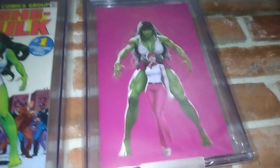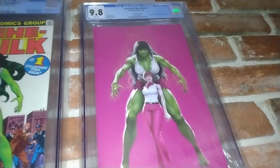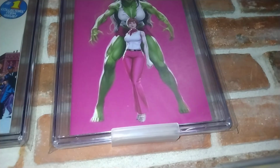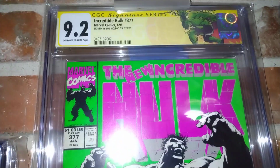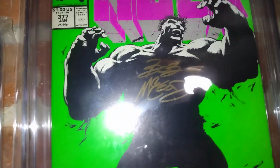Then here's the Immortal She-Hulk #1 Virgin cover by Inyuk Lee. I don't know how you pronounce his first name. Inyuk Lee, 9.8. And then here we have my favorites. Incredible Hulk #377. This is the first print, signed by Bob McLeod.